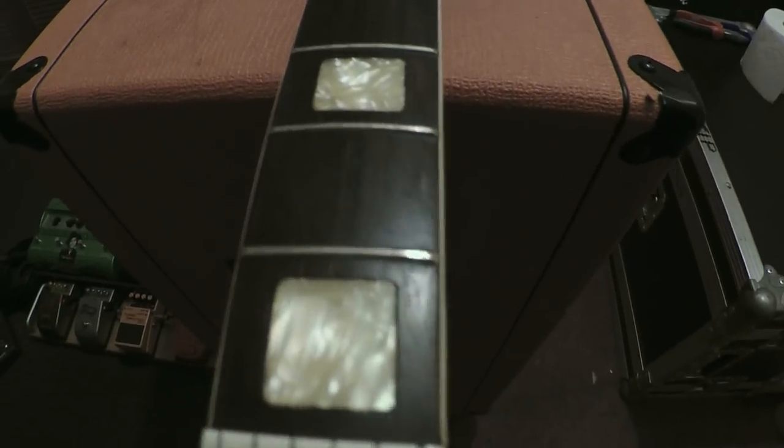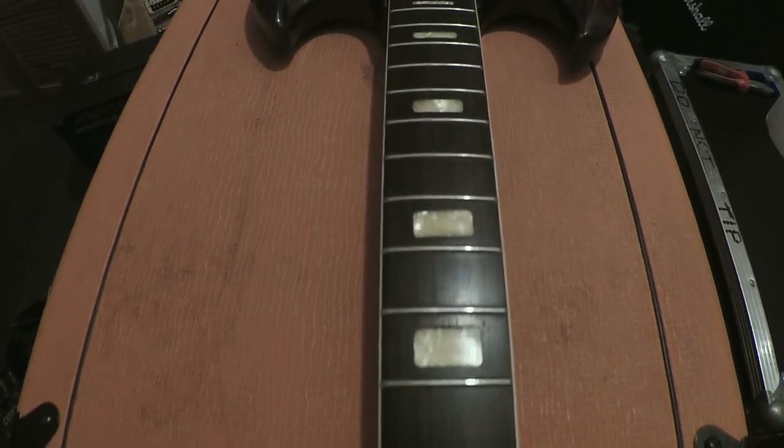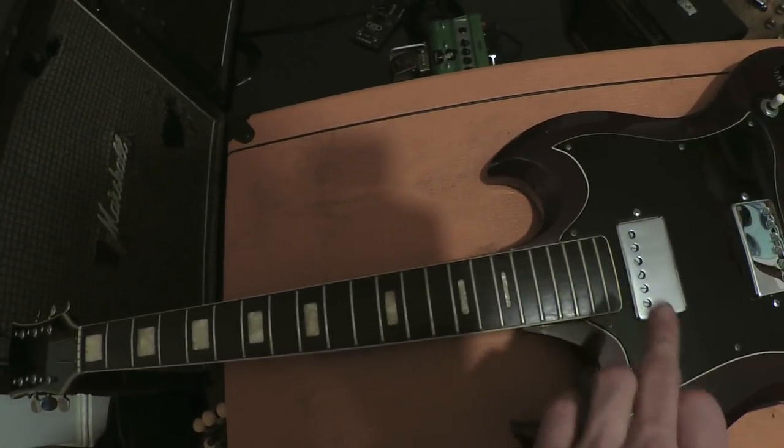I don't know if I can get this in the light, but it's just shined up. There we go. A bit further out, Dave, because that's just going to blur. Shined up lovely, and it's really, really clean now. And these fret dots are absolutely stunning. And I love the fact they only go down to the 17th fret, and then there's just nothing. Really, really cool.